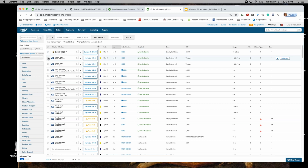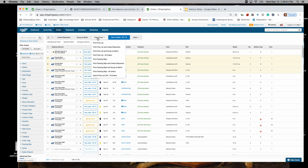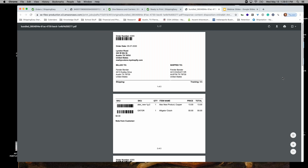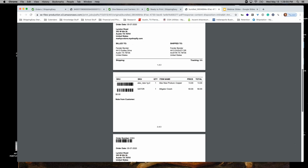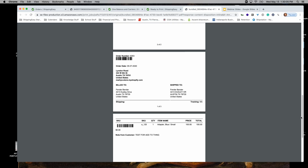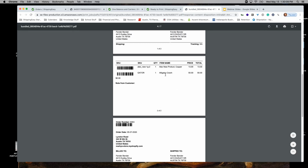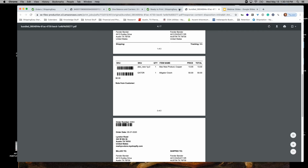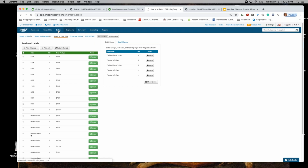So if we go with that scenario, let's say I want to pick out these 3 orders. Well, we'll highlight them there, click the pick and pack button, print the packing slips. They get sent to my ready to print page here. And then here we go. You can see the actual packing slips, and mine aren't formatted very pretty right now because I was playing with them the other day, but it does have the information on it that we need. So I know that for one of the orders, I need to go find an adapter that's blue and small. For the other order, I need to go and find one that is an alligator clutch, and then a new product that's copper. So you can print these off and go grab the merchandise, or not if you don't have it, and then decide, okay, now we can go back to our orders page and actually print the shipping labels for them.